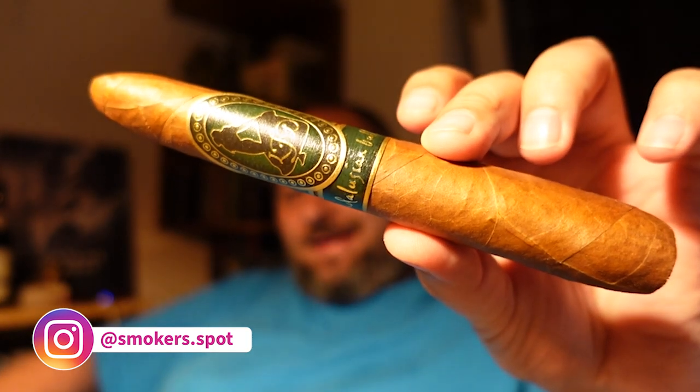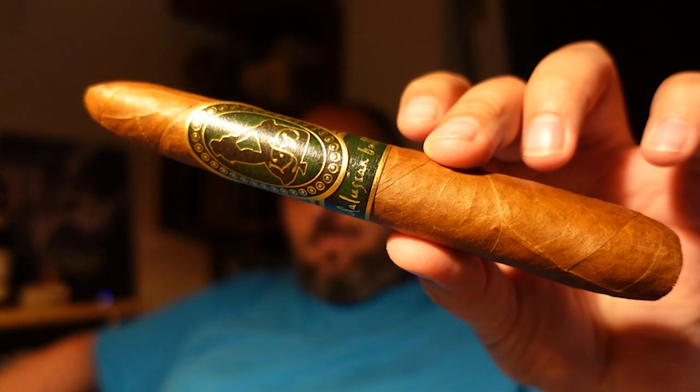That is, my friends, the Andalusian Bull by La Flor Dominicana. We had this stick last year, and I was kind of disappointed, to be honest. So this little friend here was resting in my humidor for, I don't know, nine months or so. I will give it another try to see if I was just not patient enough the last time. And maybe this one will be better.